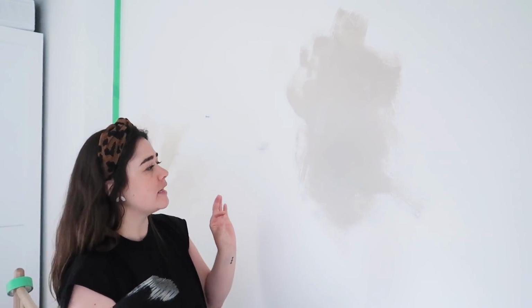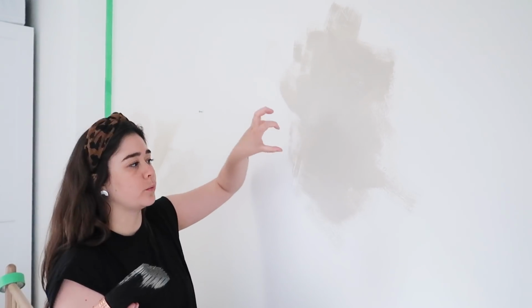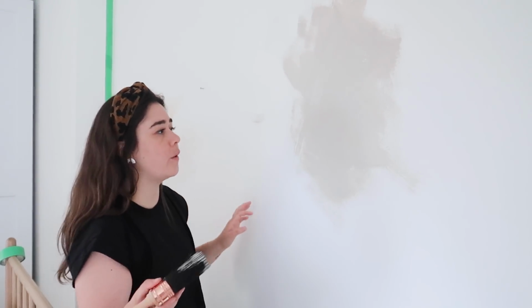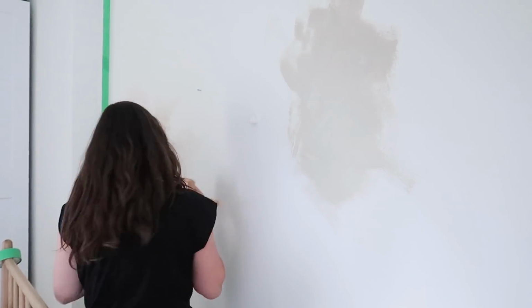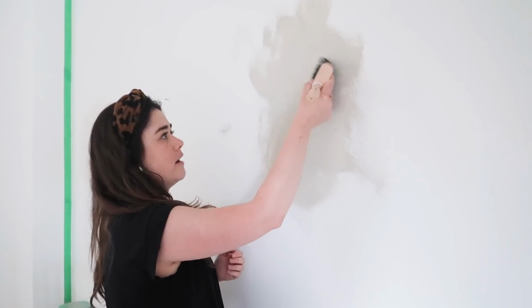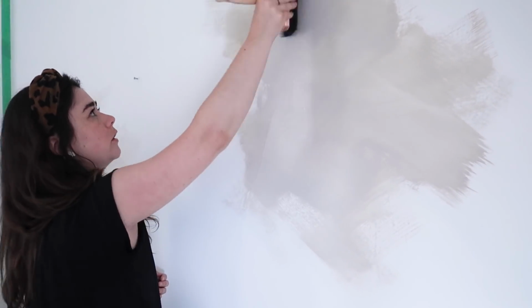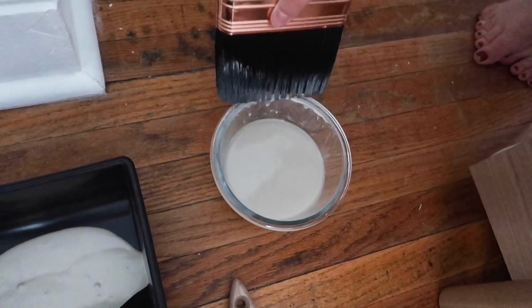So what I love with this paint is that it's truly DIY and custom, in the sense that it goes on really dark, as you can see. I want this to feel like almost a watercolored mural. So I'm gonna dip my paintbrush in water, and then I'm just gonna go over it again. See how it gets lighter? And you can add as much water as you want in order to get the desired look. So I think I'm gonna add even more water to that.